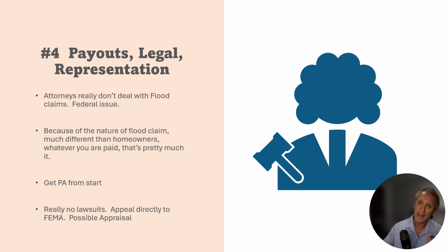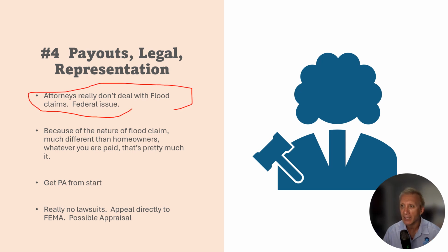So let's talk about payouts, the legal environment, and being represented. Attorneys really don't mess with flood claims because it's a federal issue, meaning you would have to sue them in federal court, which a lot of attorneys aren't comfortable with. And also the flood claims are a little bit more complex. There's a lot of things that are covered, not covered. It's a huge manual on different things. So attorneys really don't want to get involved.